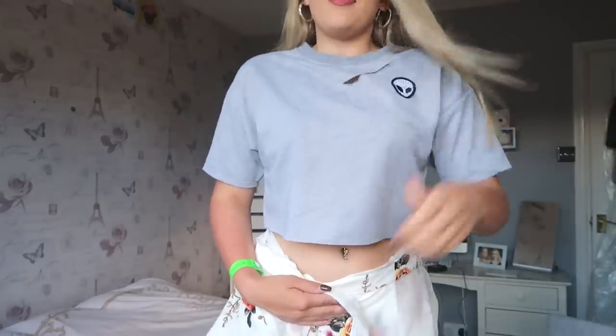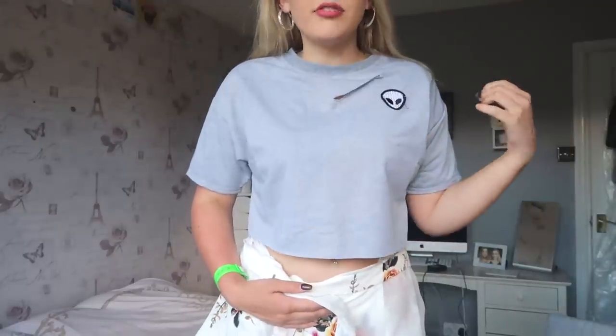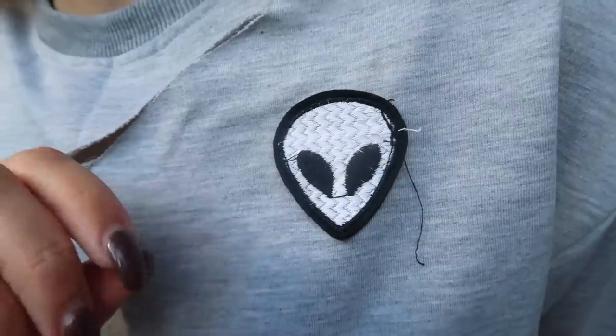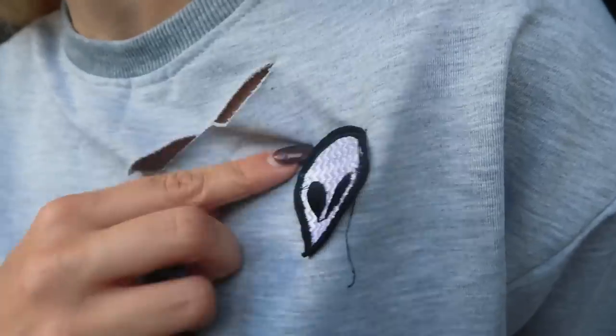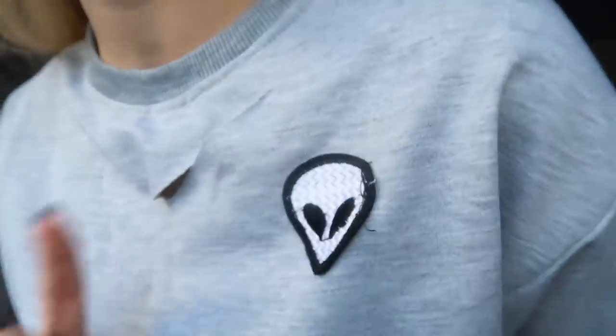Excuse me. I'm just going to do this one in my room because I might as well. This is the alien top. And can I just say, even though it's cropped, I've had it on for literally 30 seconds and it's quite a hot day in England, and I can already tell that I would get so, so hot in this. The material is so, so thick. The alien symbol, as you can see, just isn't really working out. I hate the threads and everything to do with it. It does look like it's about to come off. It looks like you can just peel it off like a sticker.